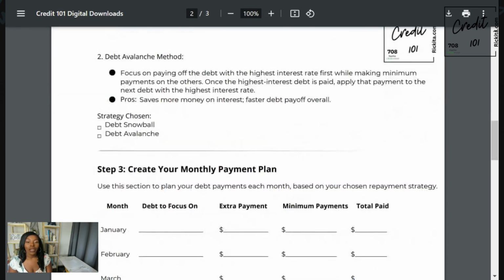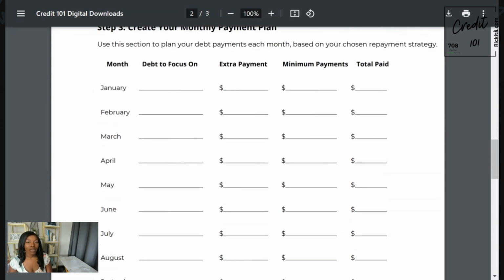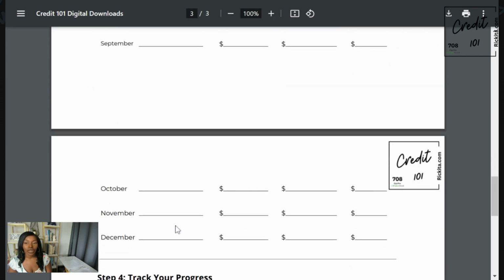Just check it off. Now, the next thing is create the monthly payment plan. So you just section to plan your debt payments each month based on your chosen repayment strategy. So you can say, hey, the debt you're going to focus on for January, maybe you could just put priority 1 and 2. What's the extra payments you're going to make? What's the minimum payment? So what's the total that you actually have paid too? So it's actually January through December on here.